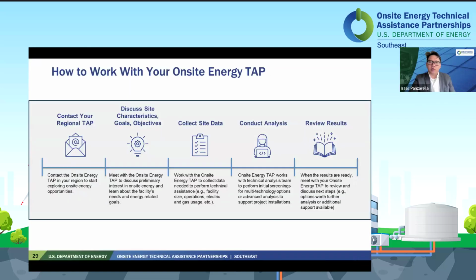So in the little bit of time left, I'm going to talk to you about how to work with your on-site energy TAP. Like I said, we are the Southeast Regional TAP team here. But depending on where you are, you can work with any of the other TAPs, and we can help connect them with you if needed. First step is to just contact us and have a discussion about what your goals are. We want to understand your operations, what you manufacture, and what your energy use is, and all that.